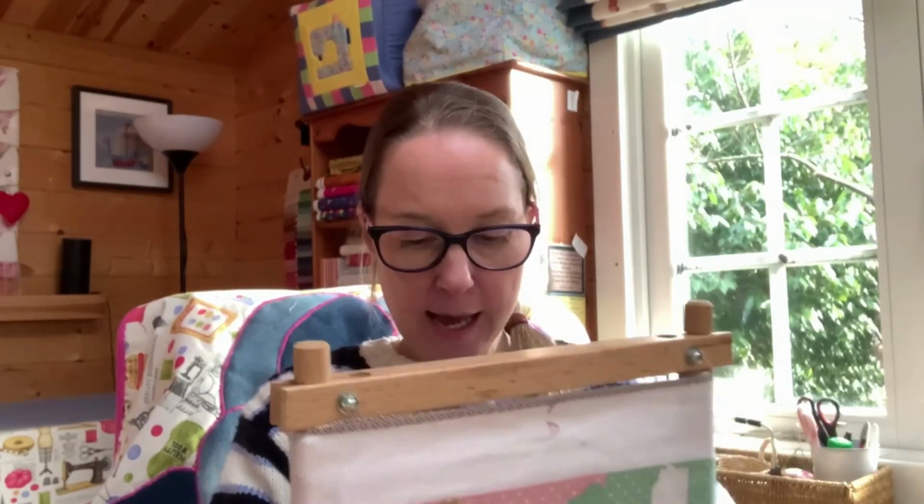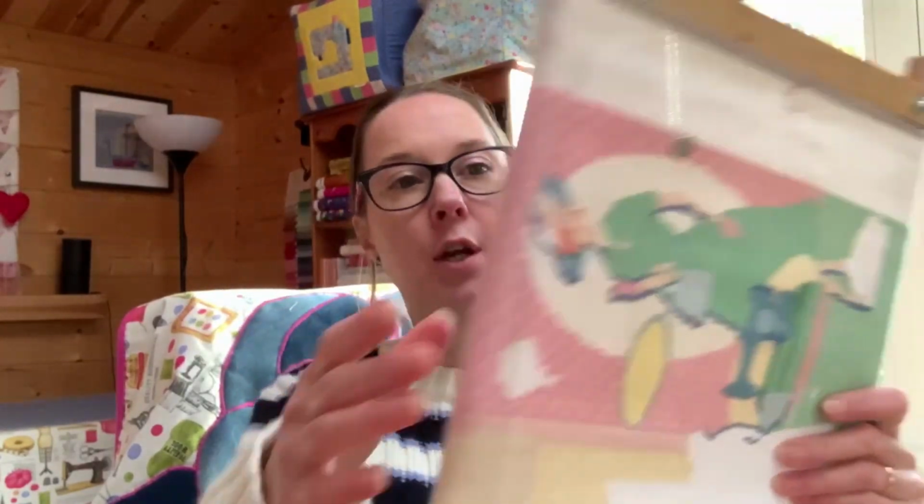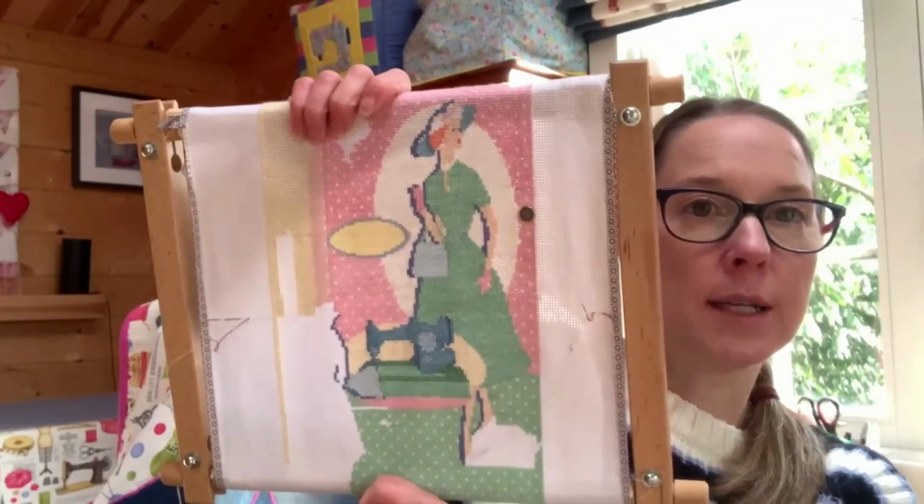So the first thing I want to talk to you about today is my current work in progress, which has been a work in progress for several years now. And it is this cross stitch. A very dear friend of mine gave me the kit, and I am determined to get it finished so that I can get it framed and put it up on the wall, and then every time I see it I will remember Bet. So that's the plan. And I am not a cross stitcher normally. It's definitely not one of my top go-to crafts. I prefer crocheting, knitting or sewing.